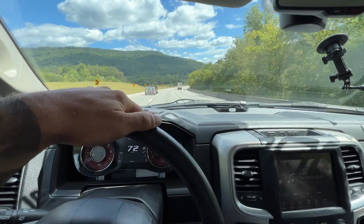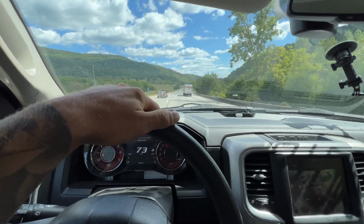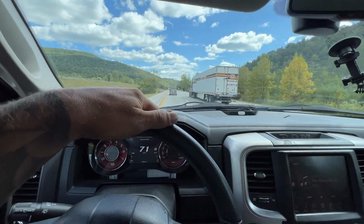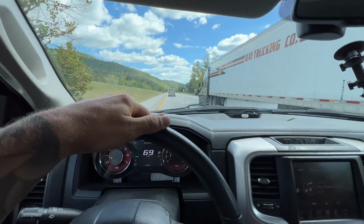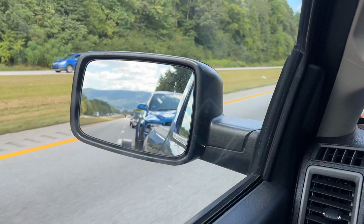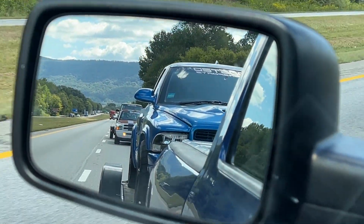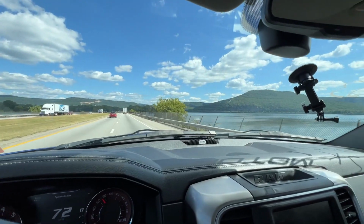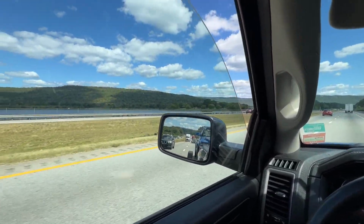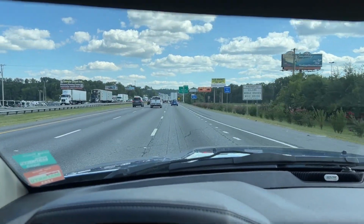Okay, so we're just south, I mean, east of Nashville. We're coming down the mountains right here. Pretty cool little view here, but there's a lot of runaway truck ramps and stuff, but we're just cruising down here. Georgia, because Tennessee roads suck.